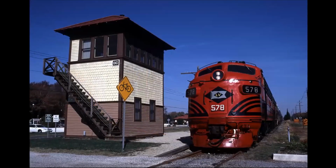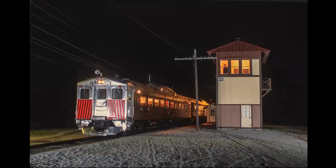Down at Cold Spring Village, URHS's Lehigh Valley F units were there for a photo day, going by BD Tower that used to be at Woodbine Junction. And here's BD at night with the ex-Pennsylvania Reading Seashore Lines RDCs parked in front.